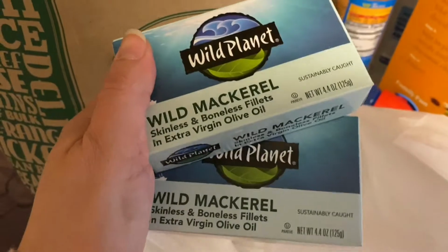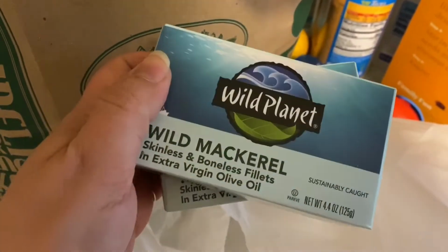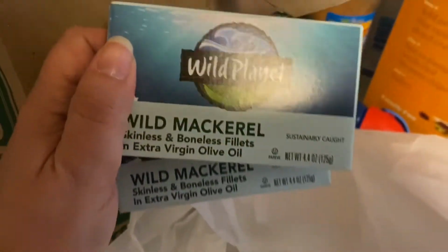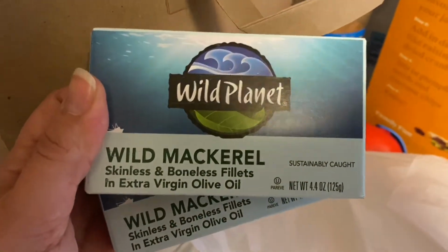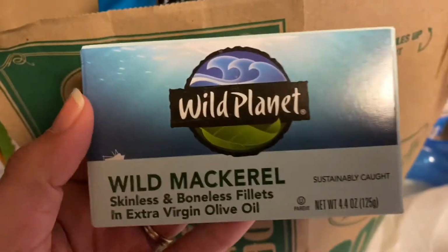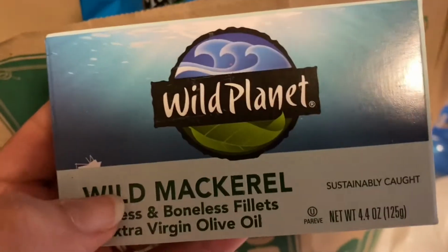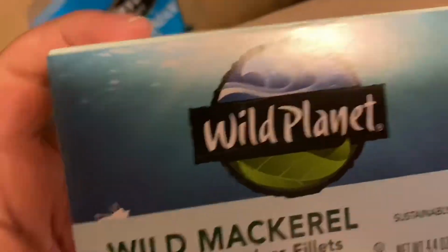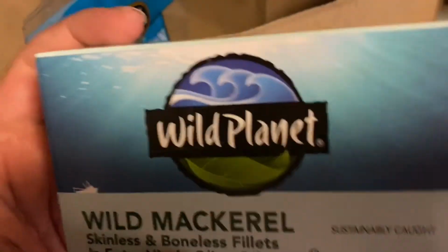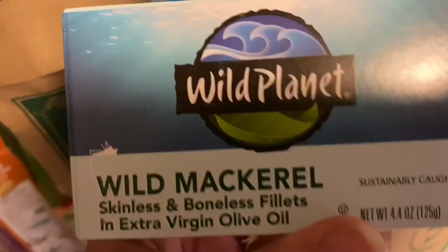And then I got my husband 2 of these mackerel things, and he likes mackerel. He's been packing his lunch, and he wants me to pack him a lot of protein enriched foods. So I pack him tuna, mackerel, basically stuff he can snack on all day that's going to keep him sustained longer. So I got him some of those to take for his lunch.